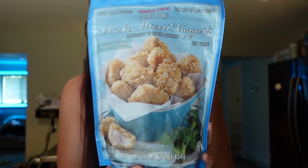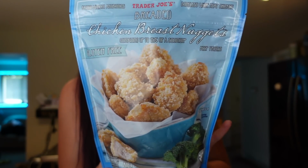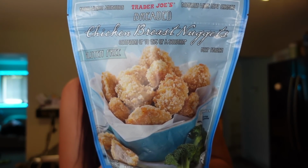Okay, then next, this is another one of my favorite Trader Joe's items that I get pretty much every time we go there. It is their breaded gluten-free chicken breast nuggets. So I like that it's chicken breast. I love the breading on it. I'm not gluten-free, but the breading is just really good.